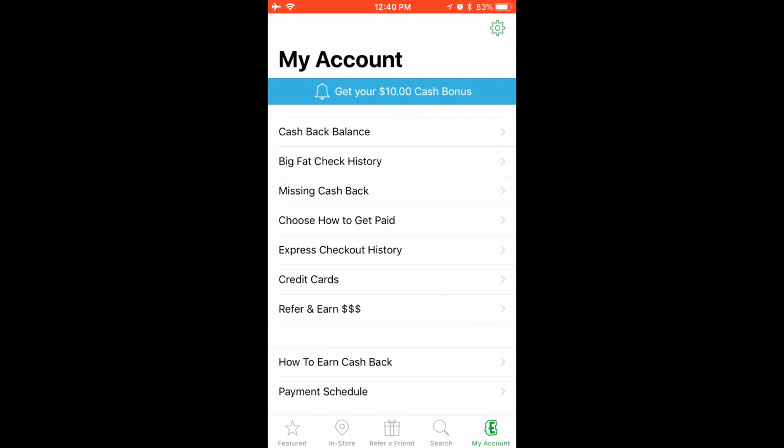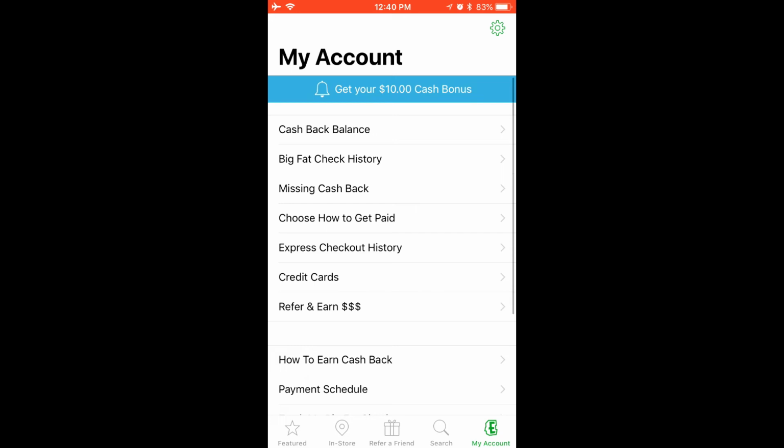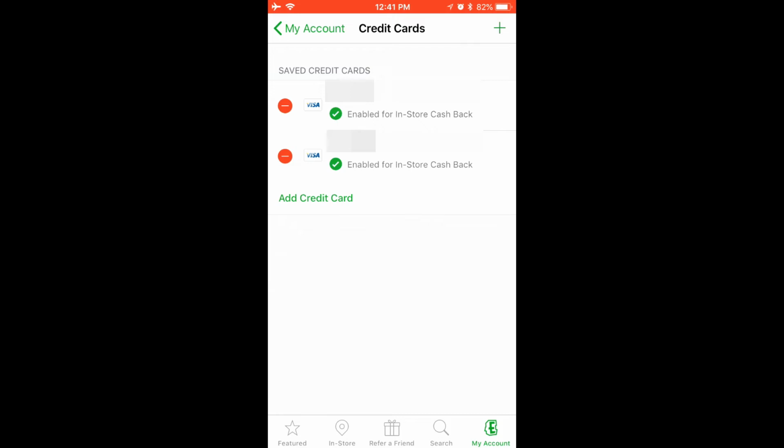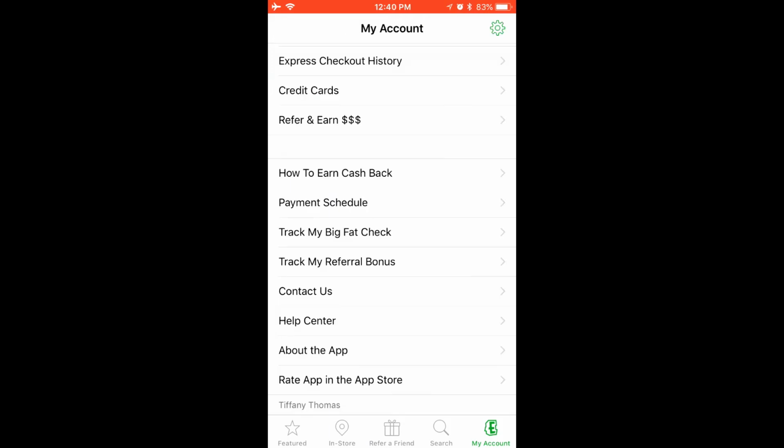And you can also click on your settings. You can see your cashback balance, and if you've received big fat checks, you can see what amounts you've received in the checks. You can click on credit cards and enter your credit card, and right underneath that you'll want to enable that credit card before you go shopping, so that when you purchase in store, it will automatically know which credit card is hooked to your Ebates and give you the cash back. So pretty easy to use. You just have to set it up, enable your credit cards, and if you want to do online shopping, just make sure to open the app and go shopping directly in the app. And that's how you get cash back and free money.